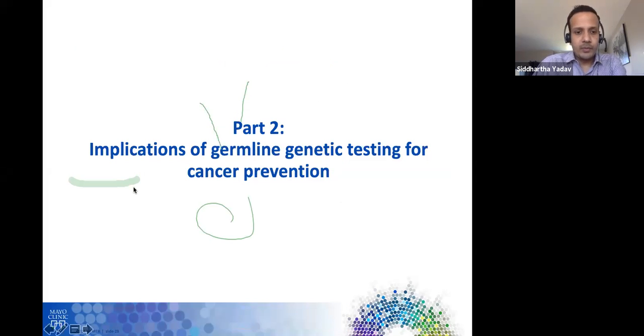Not sure what's happening with these lines, and I'm not sure how to remove that, but we'll continue. I think you guys can see this, right?